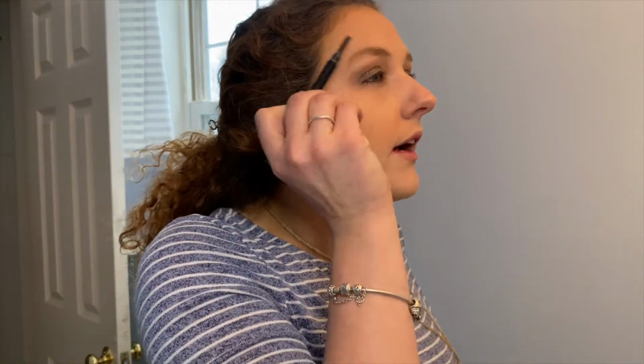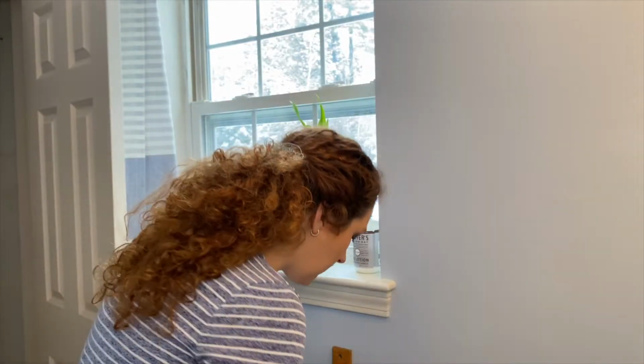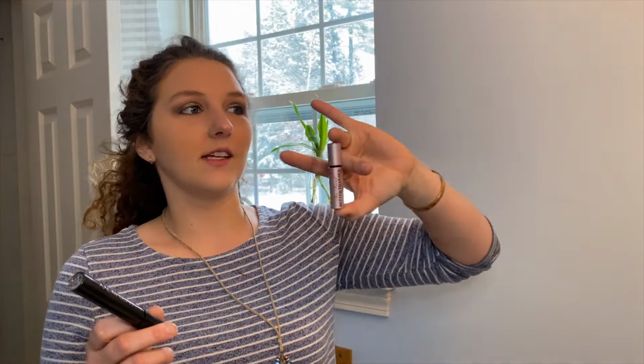Quick brow brush. I'm not even gonna do them today. I'm just gonna brush them. And then we're gonna do the double mascara. It's my duo lately. Ciate Linden triple shot XXL mascara and a Too Faced Better Than Sex mini that I have.